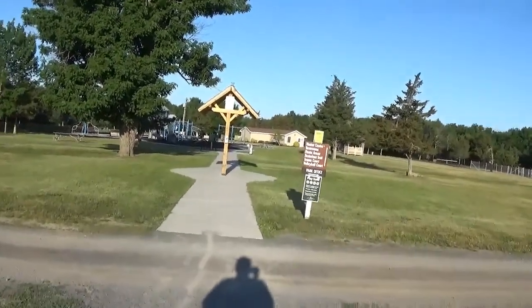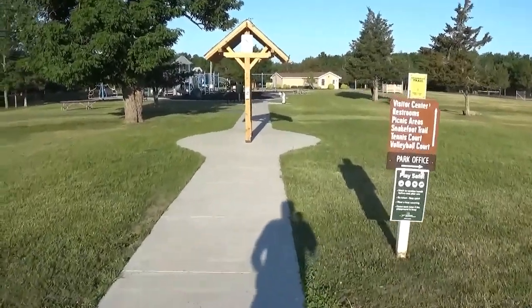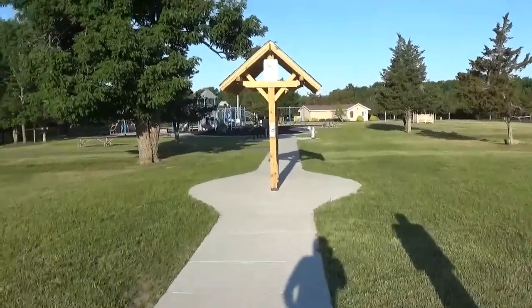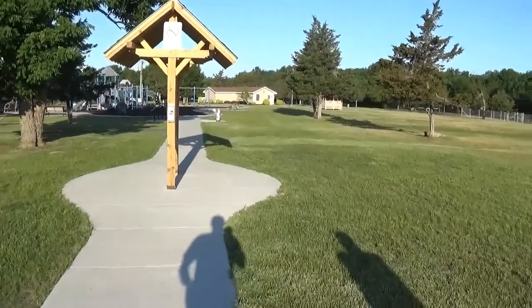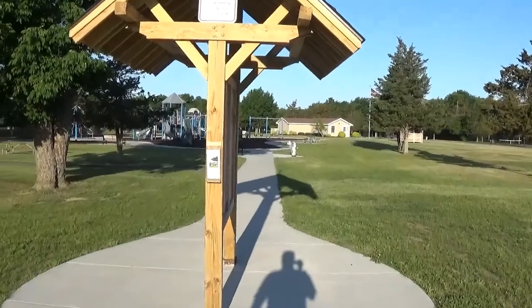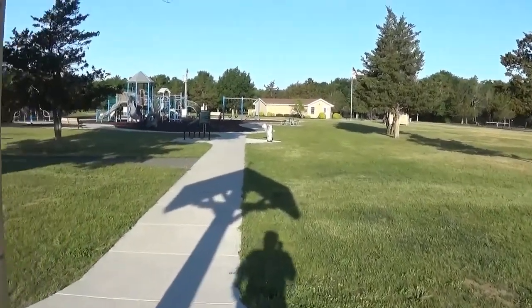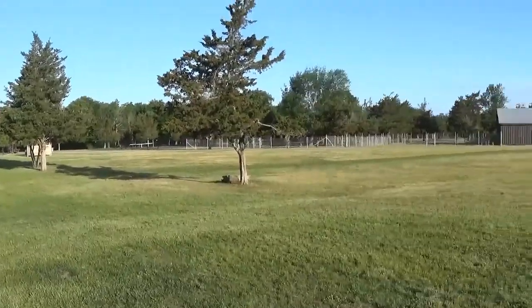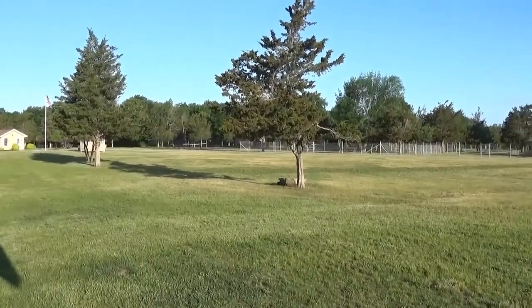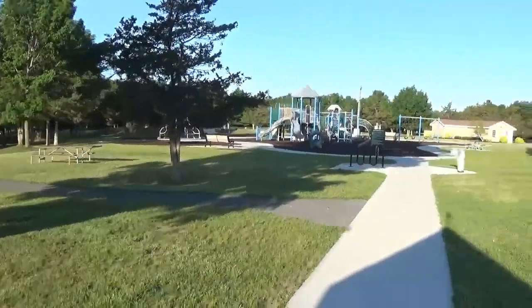See you shortly. To get to where we're going, I'm gonna have to take the Snakefoot Trail. So, brings me back to the main part of the park. Over there's your dog kennels, volleyball area, stuff like that, playground, picnic area right here.